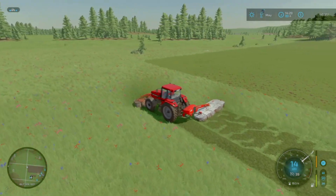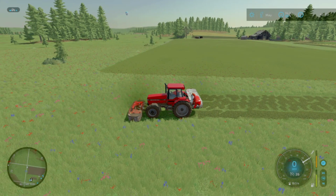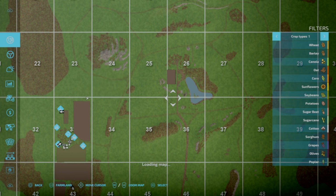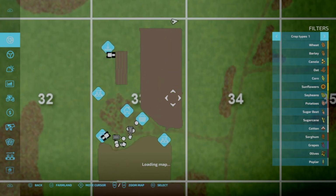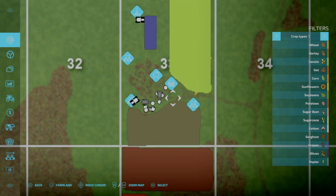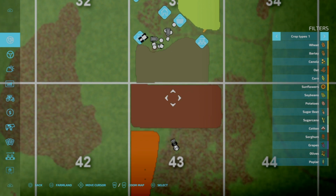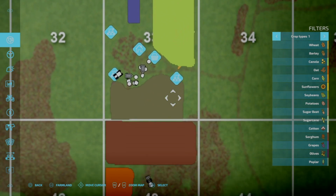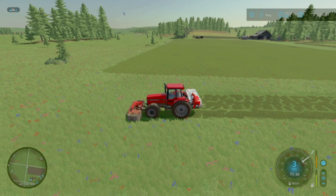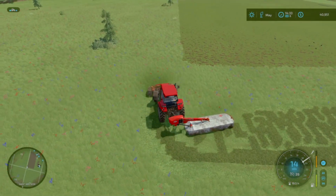What did we have in this field here, or was it? It wasn't wheat, was it? Crop types here. That's canola? Oh, okay. So the canola is not nearly ready. The sorghum is getting there, and the oats are also getting there. But, okay, I did not think that was canola for some reason. But it's been a while since I've been on here, so.